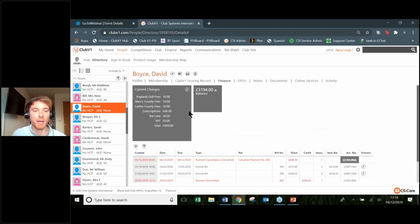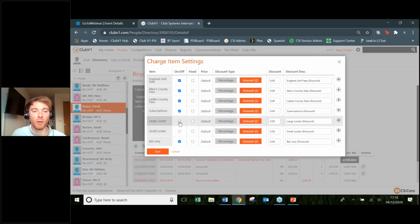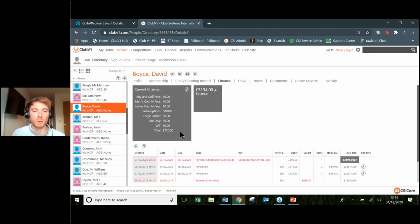So let's just go to his personal finance, and all we need to do now is make sure we edit his current charges and turn on that large locker charge. Press save, and that adds it onto his account, and his invoice reflects that. Excellent. So that is section 1. That is how we can create our charge items and make sure everyone in the system is being billed correctly.